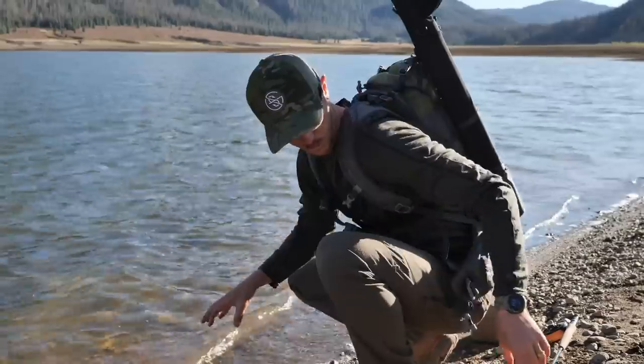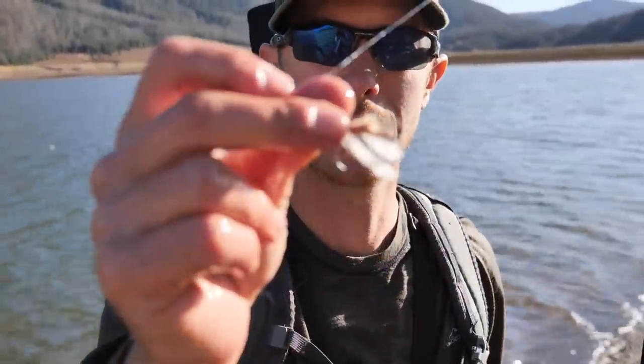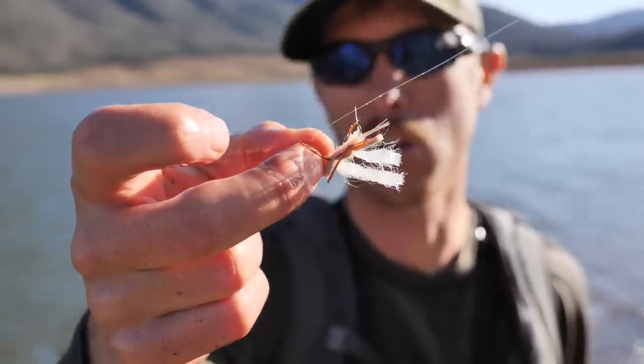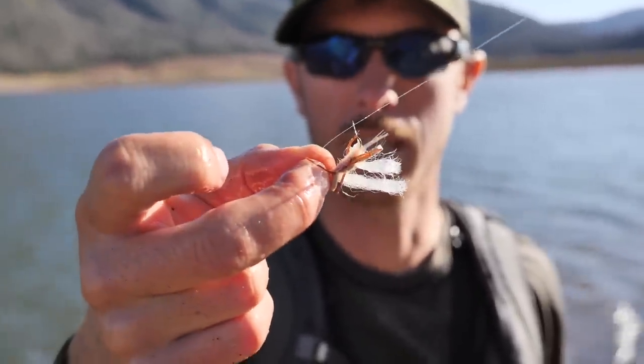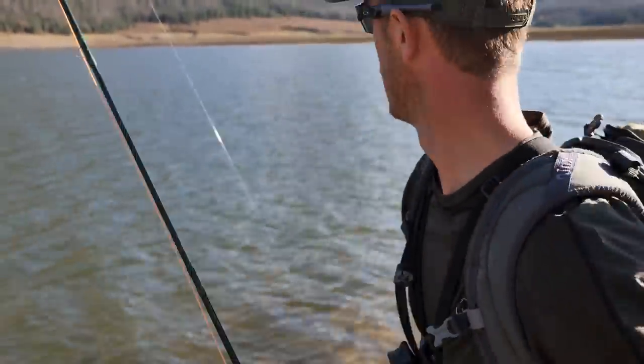Man, that happened really fast after I changed that fly up. So this is a little grasshopper fly. I don't know what it's called. I know these flies have different names, but coming up to the top, switch up's key.